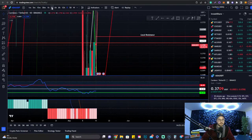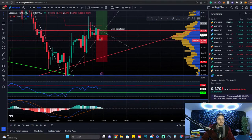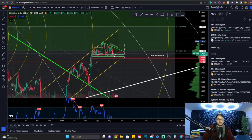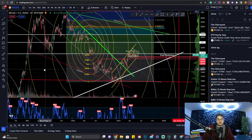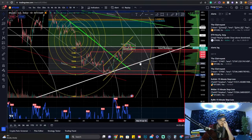But let me just go back to the hourly, this is looking more bearish. If we zoom in on Bitcoin here, in my opinion, the floor for Bitcoin is this white line right here. So if you were to dollar cost average on a position, the best time to do it is around here for a long term position. Like I'm saying, like a 4 year hold.